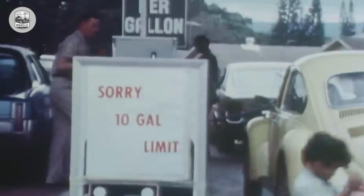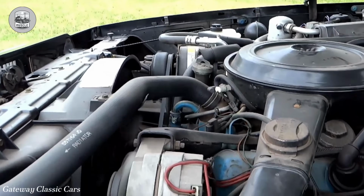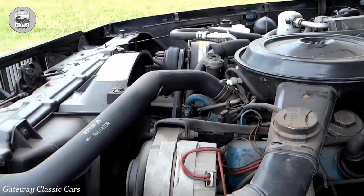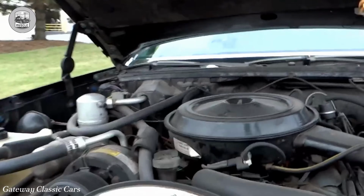Designed during the fuel crises of the 1970s, this engine was part of GM's push to embrace diesel technology to improve fuel economy across their lineup. But despite high hopes, the 4.3-liter V8 diesel turned out to be a short-lived and problematic experiment.